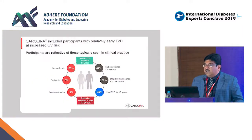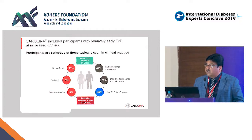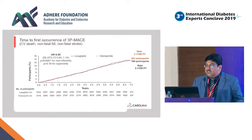Then came CAROLINA. CAROLINA was an active comparator trial. 42% had established cardiovascular disease. These are young patients. You can see even 9% of patients were treatment naive. This trial was conducted for a median duration of 6.3 years and compared glimepiride head-on, and there was no difference in CV outcome between linagliptin and glimepiride. That's the greatest news for glimepiride, I would say, rather than for linagliptin. And this is the data.